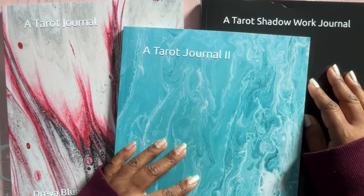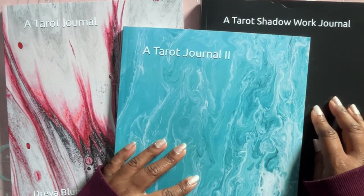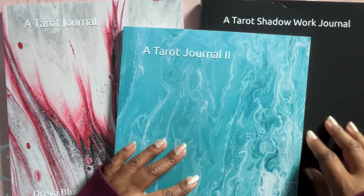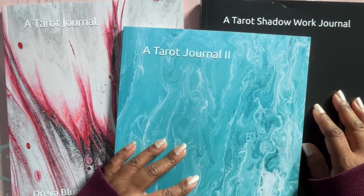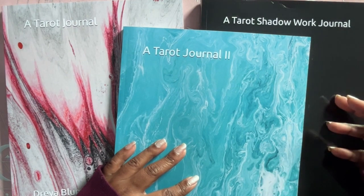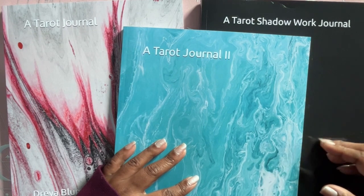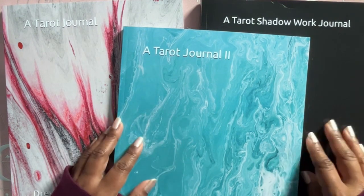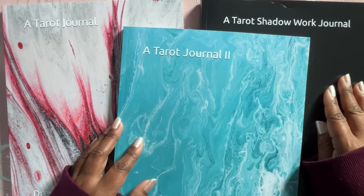And this is a shadow work journal. So this is about uncovering things that are hidden, that have been hidden by your ego in order to keep you calm, in order to keep you sane, but then to integrate them because we need to be whole, right? We need to be whole. And in order to be whole, we have to know all of ourselves. And so this is a shadow work journal for that.